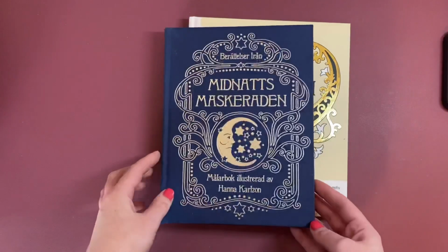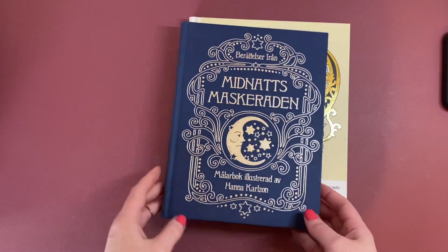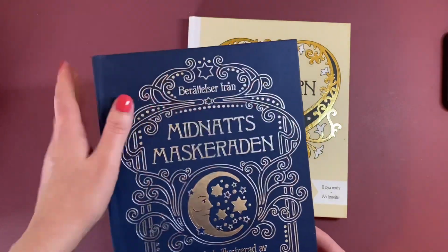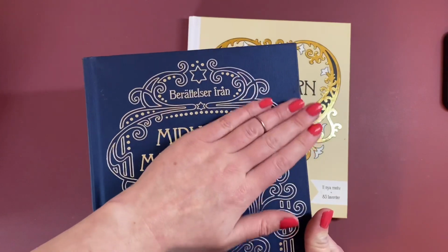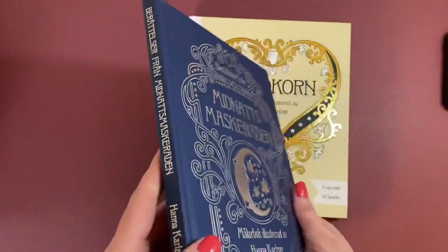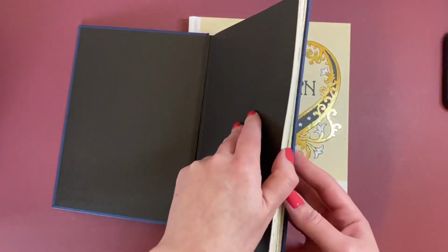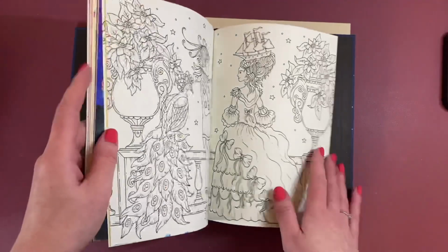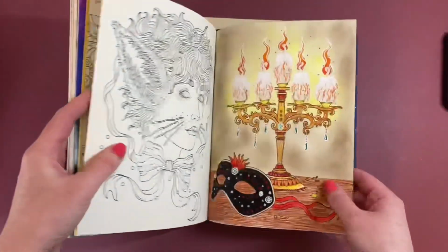Then I've got Midnight Masquerade, which I absolutely adore. I adore this new cover. The one that I've got, the Swedish edition, it's sort of a textured front cover. It's really beautiful. So any other editions she brings out, I will be getting the Swedish one again, because I just find them to be a better quality than the other editions.